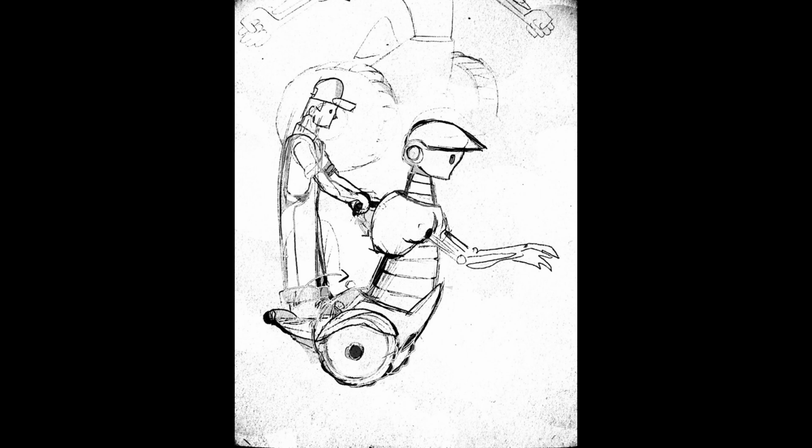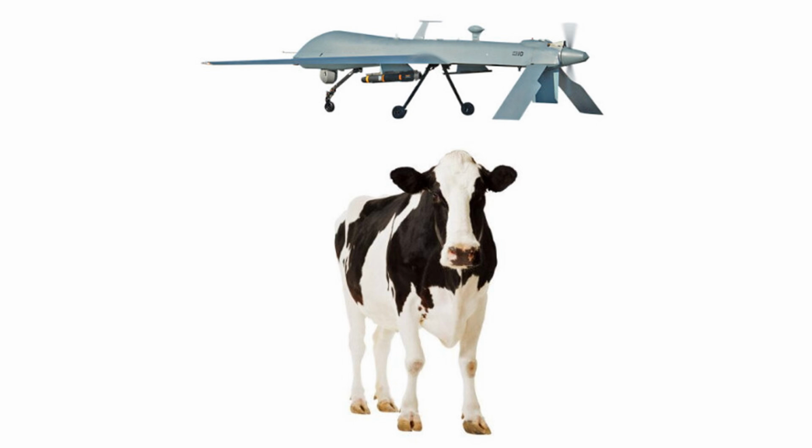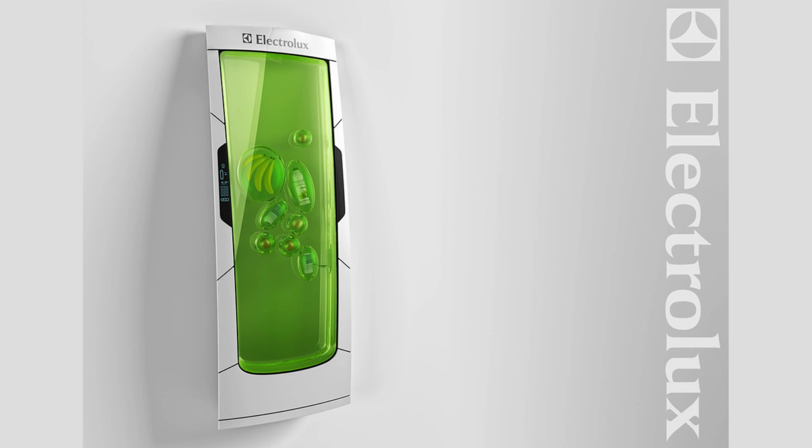The future of robots in agriculture is bright. As technology continues to advance, robots will become even more sophisticated and capable. We can expect to see robots that can perform a wider range of tasks such as pruning and thinning. Drones will become even more important in agriculture, with the ability to collect data on crop health and soil conditions. Farmers will be able to use this data to make even more informed decisions about their operations. We can also expect to see robots that are more energy efficient and environmentally friendly.